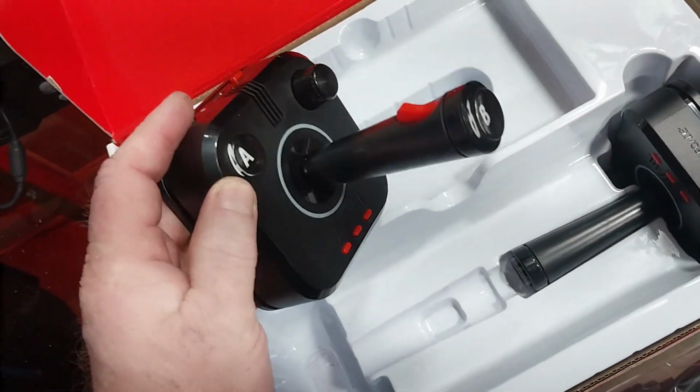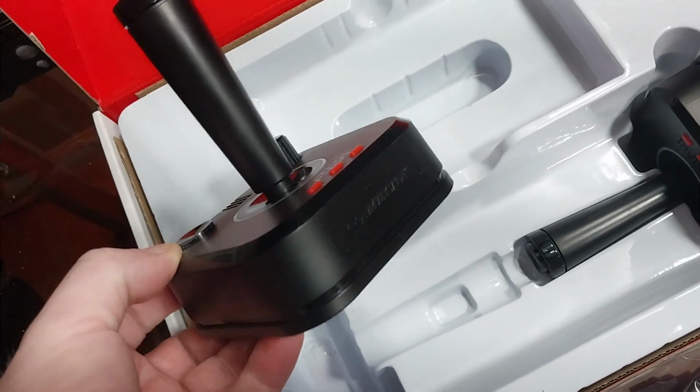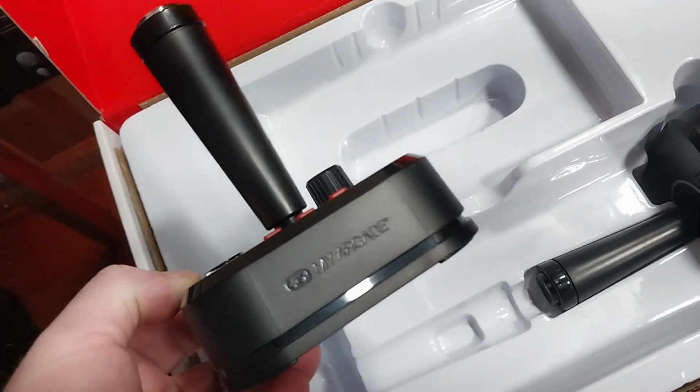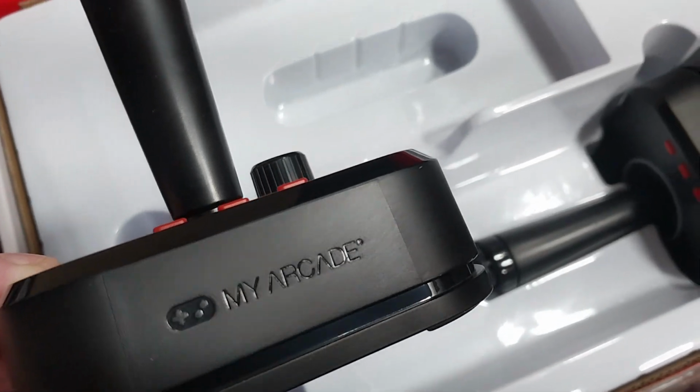Oh wow, look at this. This is cute. It has an A button and a B button. This is really cute. Thank you, My Arcade. I appreciate you going and creating this. Did a good job, folks.